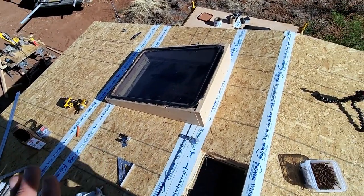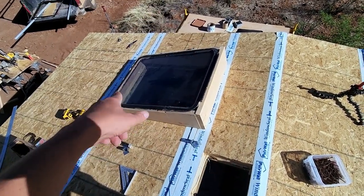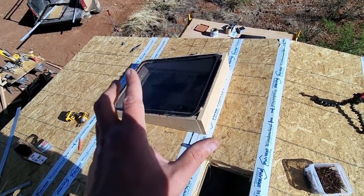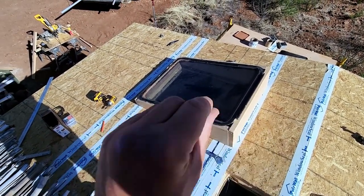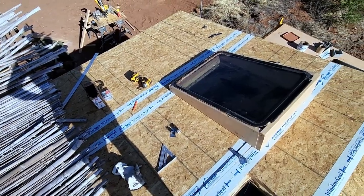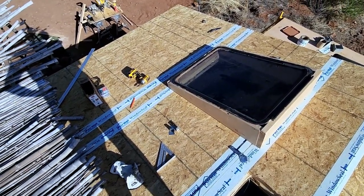We're done with that. Now you guys can kind of see that increased slope, and I also took it out of its frame, so this is going to be a fixed skylight now instead of one that opens and closes. So I'm hoping not having that extra little seam around there will make it a little easier to seal up. But yeah, we're going to get to town, get some supplies, and then get back on this tomorrow morning.